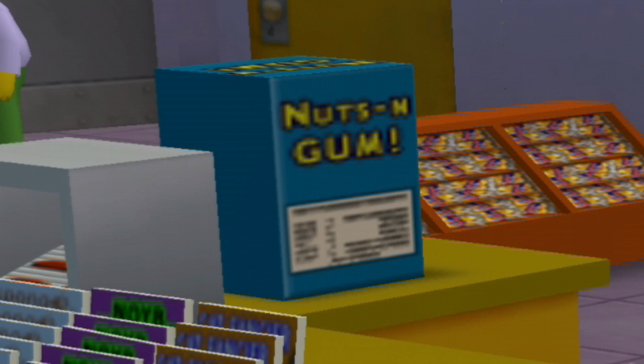Back at the counter, we can see a box of nuts and gum. This is another reference to the episode Lisa vs. Malibu Stacy, where we see that Homer is actually the creator of the product.